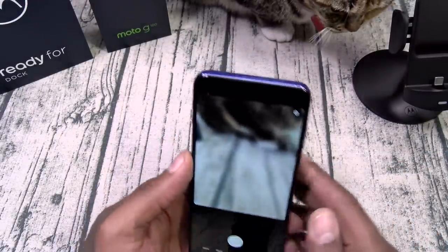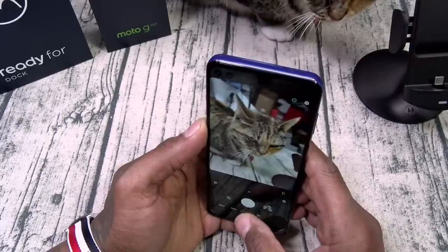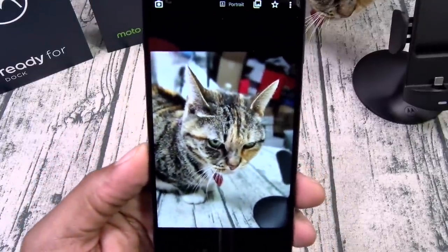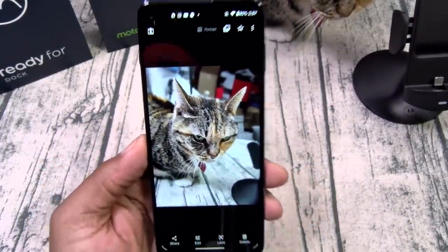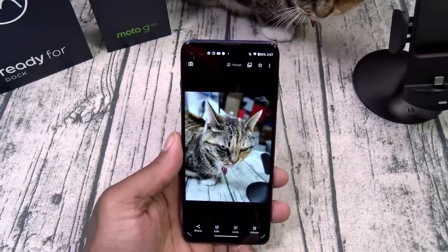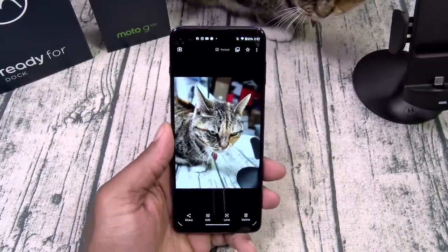Let's take it over to regular portraits real quick, see if I get a quick portrait. Bang, point and shoot. Real nice. Okay, the camera on this is not bad at all. And with the dual cameras in the front, you get those wide angle selfies. Take a look at these test pictures and videos for yourself.